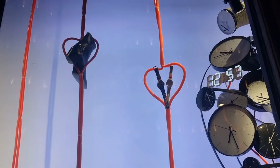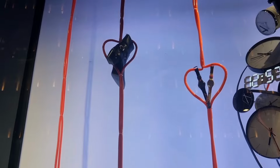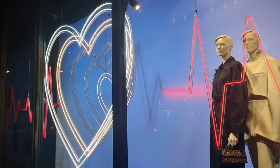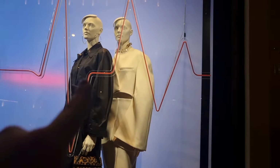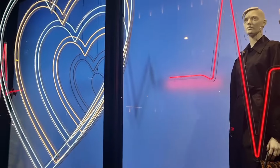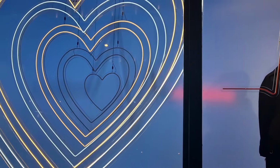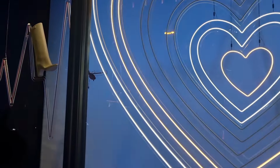And I like the way they've put their stuff inside the hearts. This is so ingenious. I'm really glad I saw these on the way home. I wonder if there's any more up there. I'll have a look. This is the one I saw from the bus because I saw the ECG line neon flashing. Imagine that. And then you've got these neon hearts as well. And I like the way they've projected the ECG onto the back wall as well. See? How good is this?